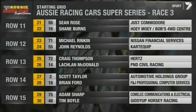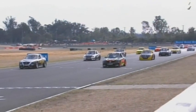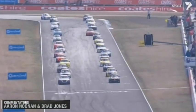Big field. We should point out, too, down the back, you'll see the last graphic on the screen will flick across. Car number 42, Trent Young, is one of the regular front runners in this category. Failed to finish yesterday. He's been moved to the rear of the grid for a technical infringement from race 2. So he failed to finish race 1, clawed his way through to second in race 2, and now has to do it from the back all over again. And he's only got 12 laps to do it in, so he's one of the guys we'll be looking for because he's usually one of the fast guys.